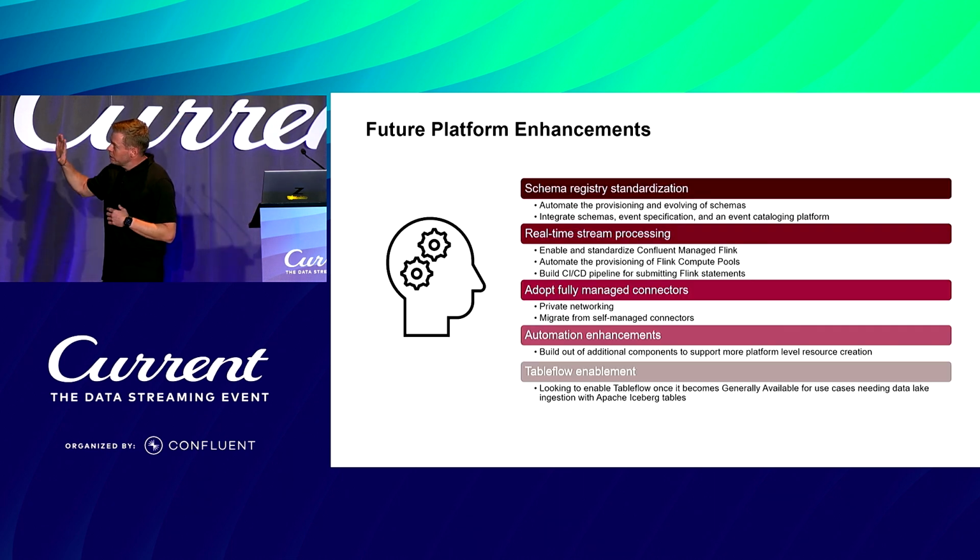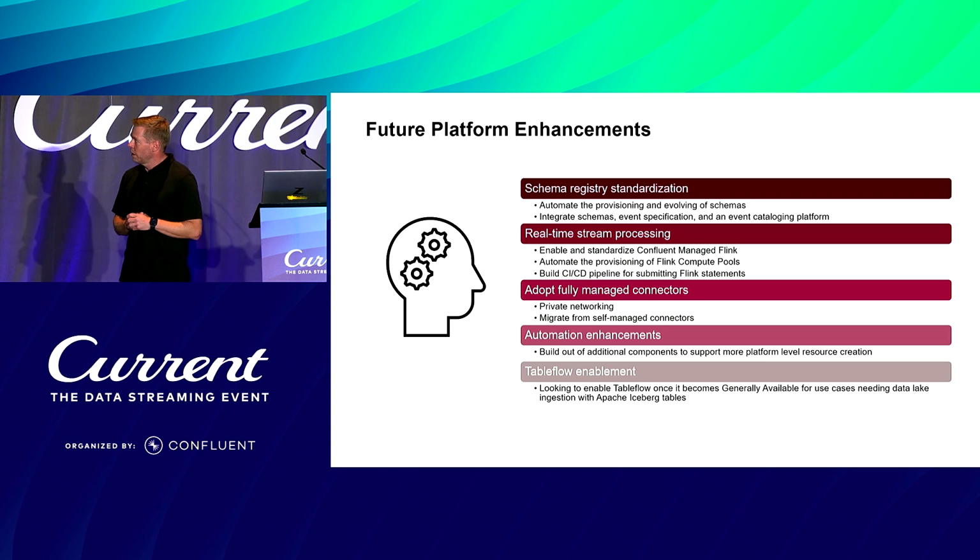Last but not least, we'll just highlight a couple of the future platform enhancements. Schema registry. If you're not familiar with schema registry, it's a place that you can go out and define your schemas for various topics. This is something that we have teams leveraging today. So it's not something that we haven't used. It is something that we're familiar with using.